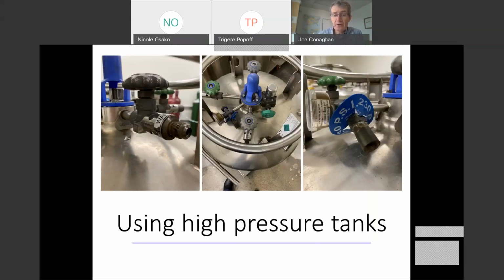Now, there is an alternative. And for many of you, you already know this, particularly people working in the US. I think this is very common, but in other parts of the world, maybe not so common. If you look at your big cylinder that you use for your liquid nitrogen supply, you have a valve on here where you draw off your liquid. That's shown in this left panel right here.